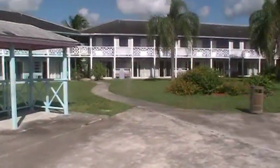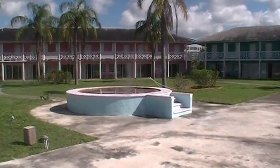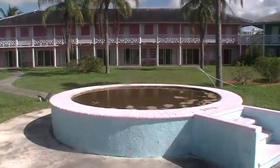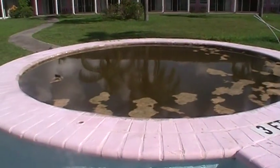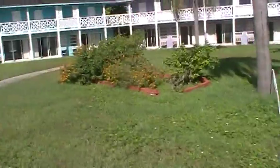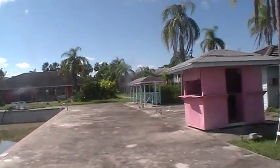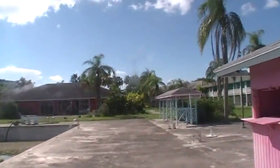And I believe, if I remember correctly, this over here was a heated pool. You definitely don't want to go in this water. But to the person who buys it, I know they're going to have to do some work, quite a bit, but not a lot. I think the renovation would be worth it based on what you're getting for the value in money.